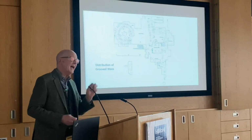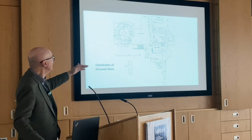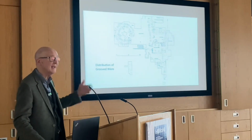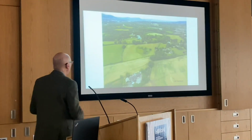So that is clearly one aspect that I'll come back to in a moment, as to what may be happening there. But again, generally speaking, we've got a southerly positioning of the pottery as well. Again, it's where it's overlooking the passage tombs.